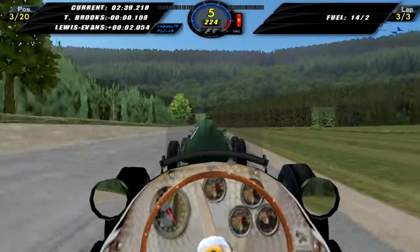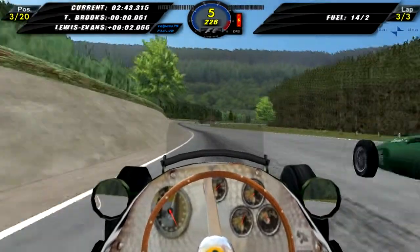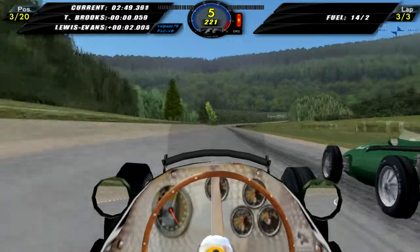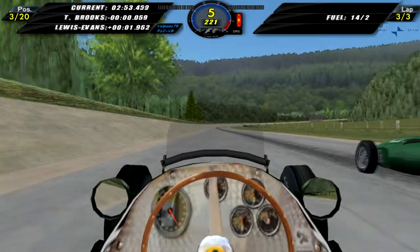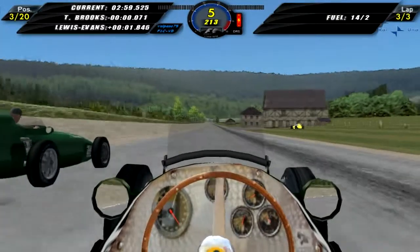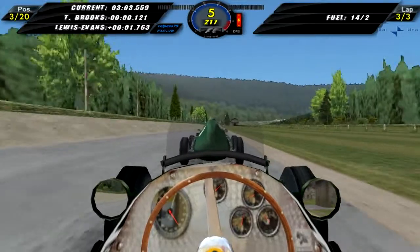That Van Wall is quite quick, but I think I've got a better setup in this car, so maybe I can take this place back as we're side by side here in Spa, going around the final bends on the final lap. Van Wall versus Lotus, Brooks versus Maxim, as we have Lewis Evans behind us, and we pass that stricken VRM, I believe it is.